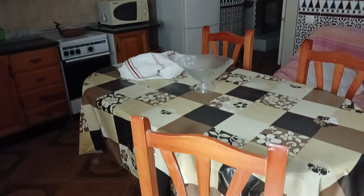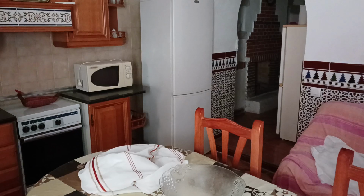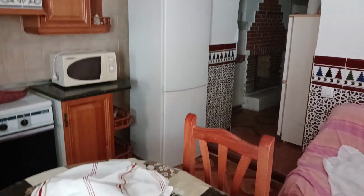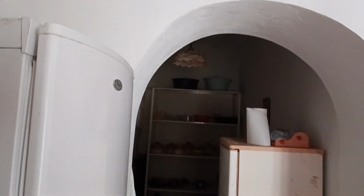This follows around. You can see an arch there into a very good sized utility room, and there's a proper kind of fireplace in here because this would have been used for smoking meats and things like that. That's a very good sized store come utility room.